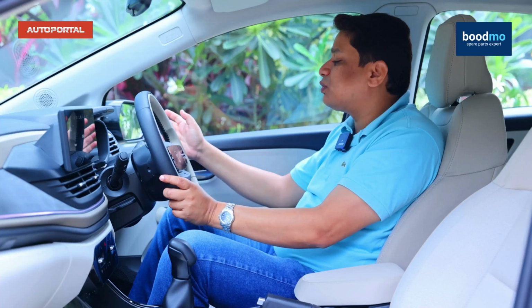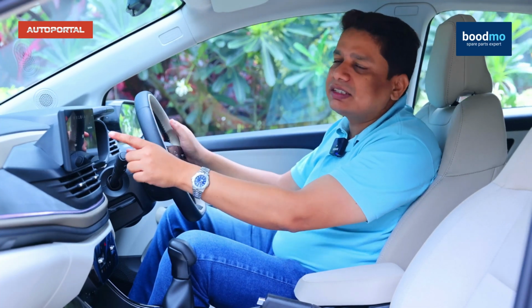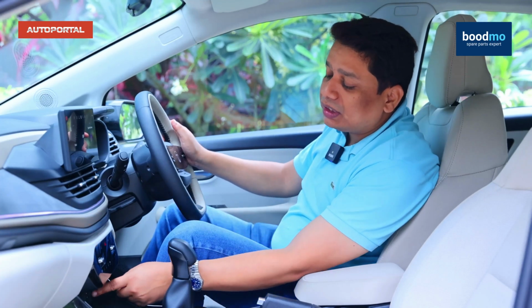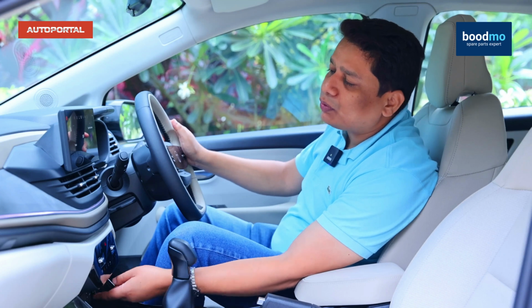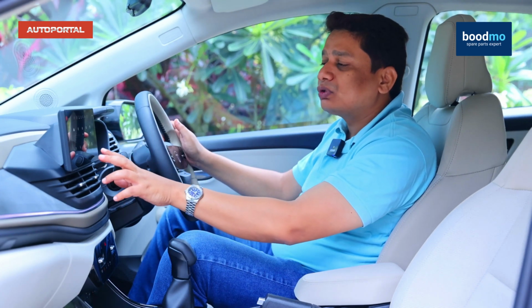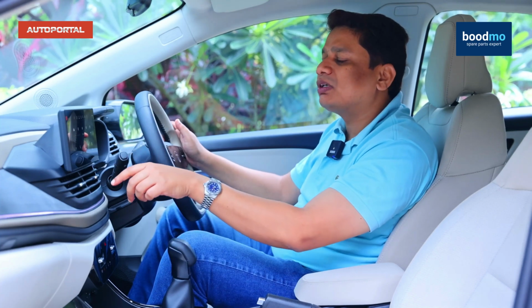In terms of the features, you get automatic headlamps, rain sensing wipers, cruise control, a 360-degree camera, and automatic climate control along with three different charging points. In fact, two USBs and one 12-volt charging point, USB Type-C and old school, and you also get ambient lighting. You also get a video player which you can play through the USB, but of course you have to stop the car for that.